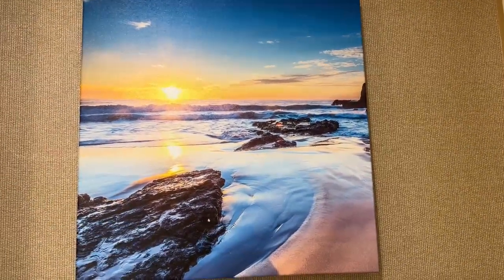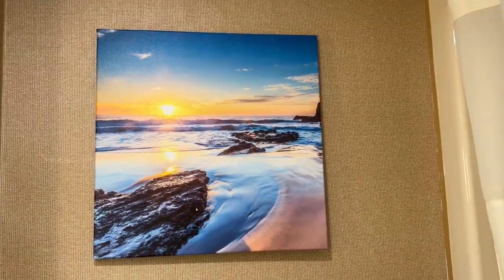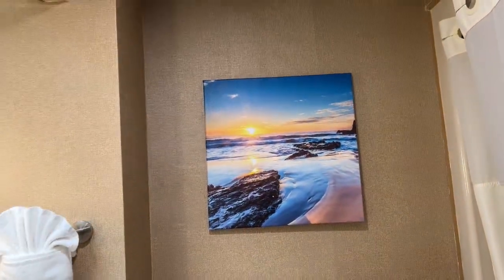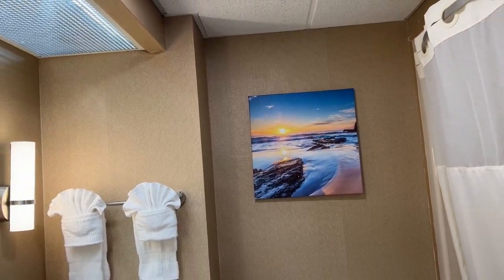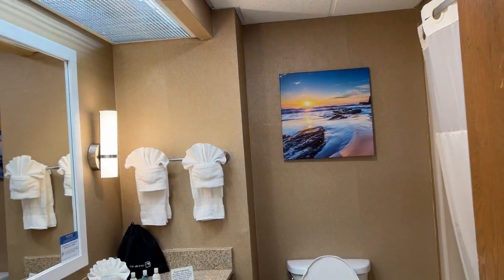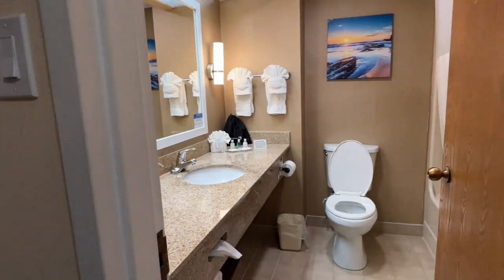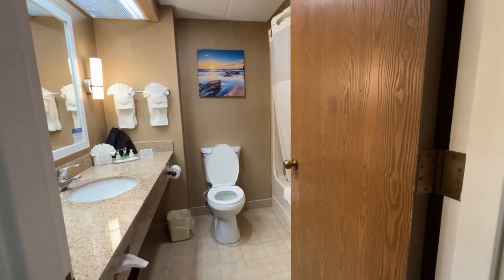We are staying for the first time in a Clarion Hotel room. Thought this was a really nice room. This is in Toms River, New Jersey. This is our bathroom. We're starting off with.